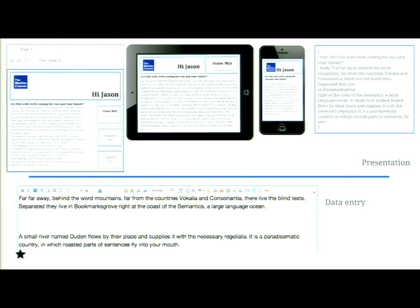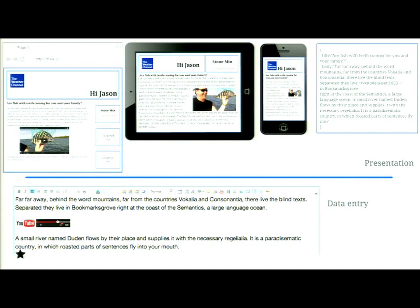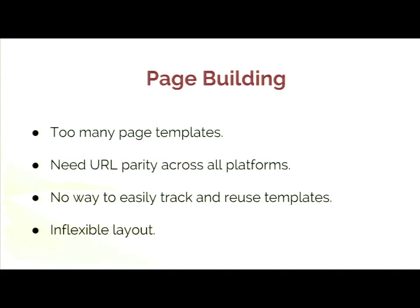So just to summarize, we have the article body. They click a button. They get a pop-up that allows them to choose a YouTube video, say, and enter a little bit of details. They save it, it enters the article body, and it's available for presentation differently on all the various outputs that we have.